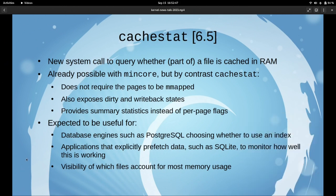This is expected to be useful for database engines, in particular PostgreSQL would want to know this when choosing whether to use an index. If the table is in RAM but the index is not, then it might be faster to do a full table scan instead of using an index. Applications that explicitly prefetch data using fadvise, and in particular SQLite, would use this to monitor how well that prefetching is working and to adjust how far ahead they prefetch. This would also allow for visibility of which files are accounting for most memory usage in terms of the page cache. I don't know if there's a specific tool being written to do that.